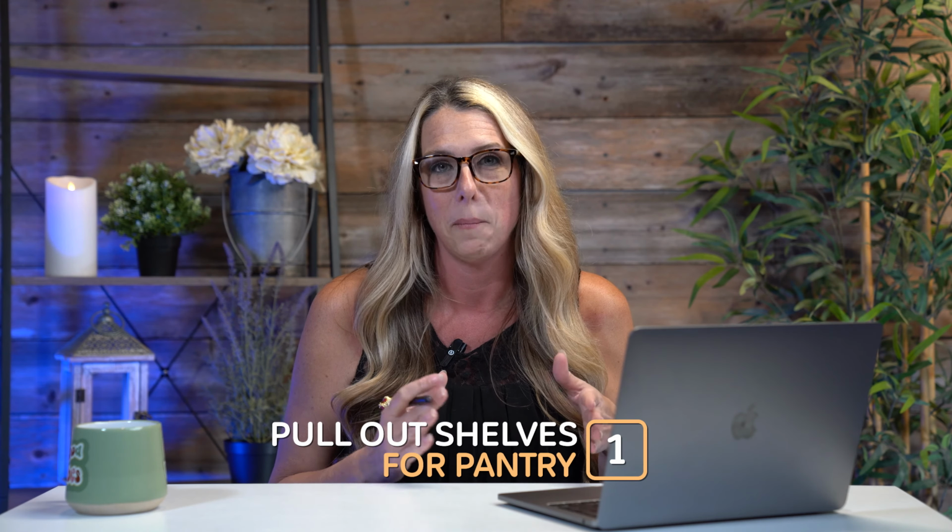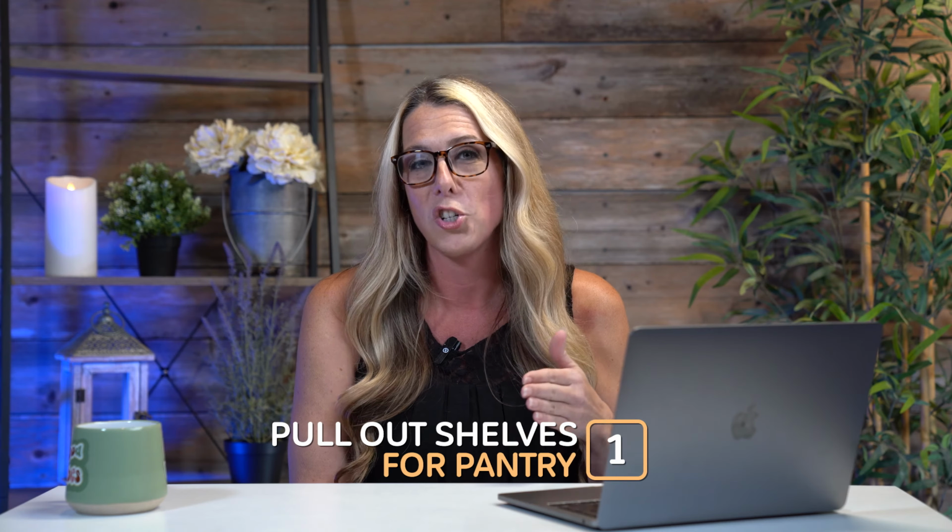So I have talked about this particular item so many times because I love them and I think they're amazing. So to give you extra storage and organization, definitely incorporate pull-out shelves into your kitchen. Pull-out shelves are a wonderful way to organize, in your pantry or even in the cabinets in your kitchen. And also they're great for people that have mobility problems. So you can pull them out. You don't have to crouch down, dig down under that cabinet to try to find something.